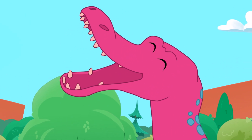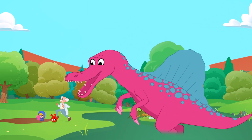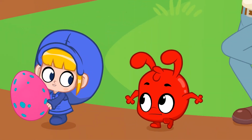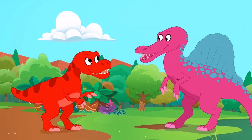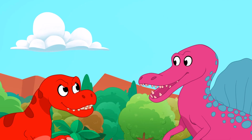It wants to eat us! Run! Morph into a T-Rex. A Spinosaur is way bigger than a T-Rex.